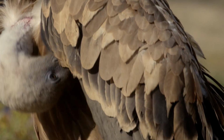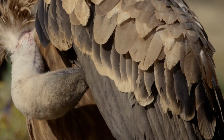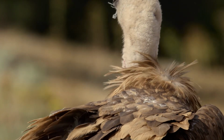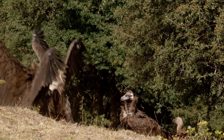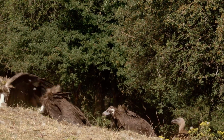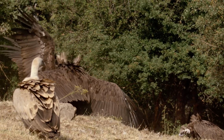Some of the vultures take advantage of this short break on the ground to clean and comb their feathers. Others, however, like the contentious cinereous vultures, can't stop squabbling.